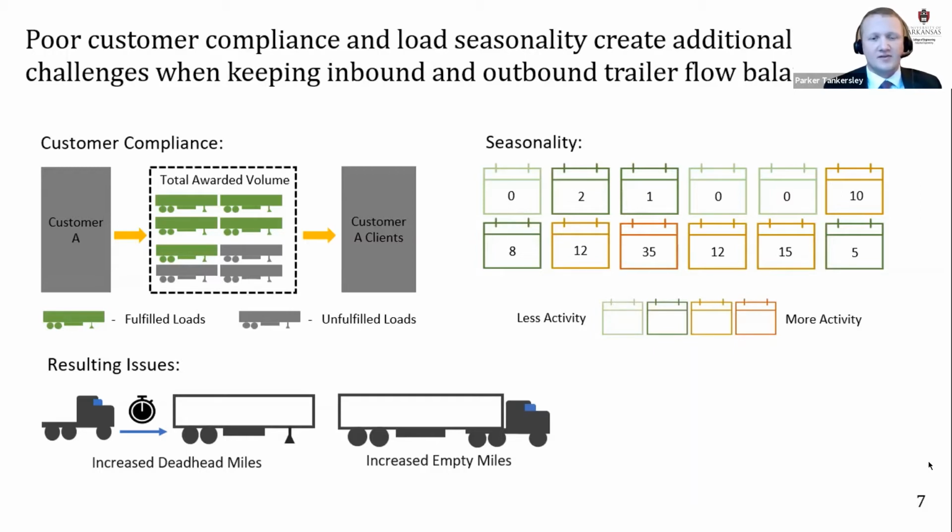So for example, if a customer had originally contracted to move 100 loads throughout the course of the year, and only 70 of these loads needed to be moved, that customer would receive a compliance rating of 70% for the award in question. Average compliance for JB Hunt customers sits somewhere between 50 and 70%.